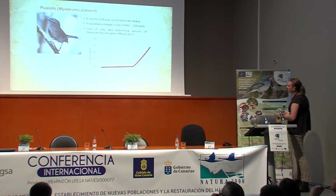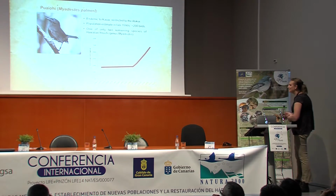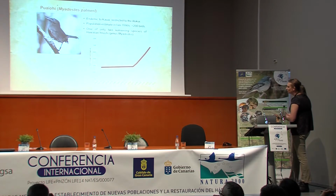So the puaiohi, this is a bird that we worked with for many years. It's endemic to the island of Kauai. And its population was fairly stable, but this species doesn't necessarily meet the description of what I said before, where we focus on working with species that are in decline.